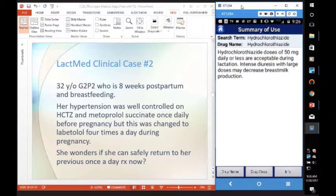Hydrochlorothiazide doses of 50 milligrams daily or less are acceptable during lactation. Intense diuresis with large doses may decrease milk production, which I think is something that we would all know. Don, are you seeing many people use more than 50 a day? No. But we've had the other problem. We've had people underdosing hydrochlorothiazide and only using it up to 25 milligrams a day.